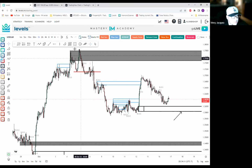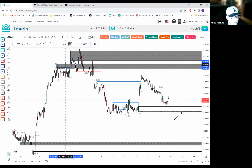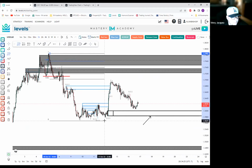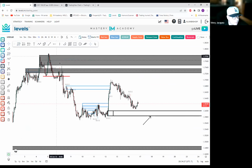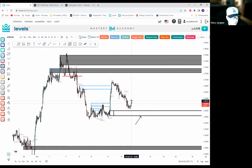Either or is fine, honestly. You just wait for a change of character off of them. That's it, really. I'm pretty sure the 886 will be up in the higher zone. Yeah, it would definitely be up in this zone. But just wait for a change of character off of them. The point is to identify.